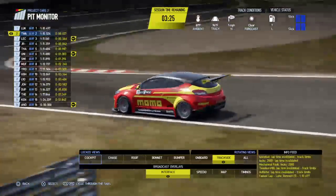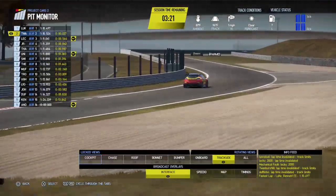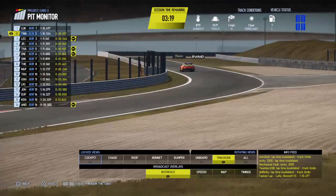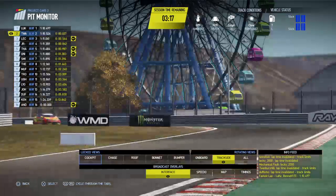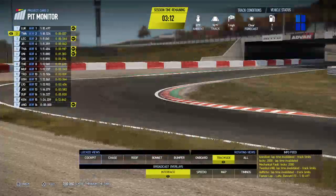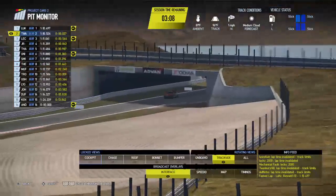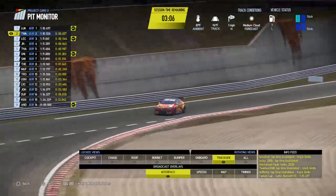Looks like Twanbury coming out of the P1 and 2, provisional P1 and 2 in qualifying, having a little bit of a ding-dong there. Luke coming off worse in that one. He's got time to pit in and start another lap though. Session's not over for them.